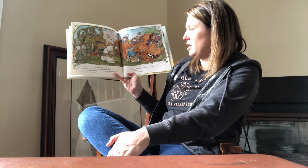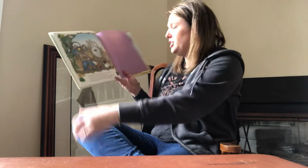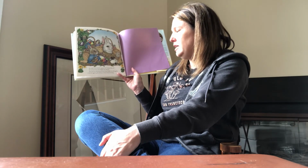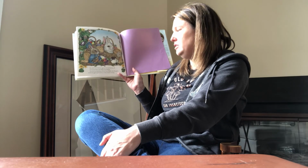Now they were ready to go. The rabbits cheered for the egg that had surprised them all. It's our best Easter ever, Hoppy, they shouted. Then the brave little bunny and the Easter rabbit rode off together to hide the eggs for girls and boys to find on Easter morning.